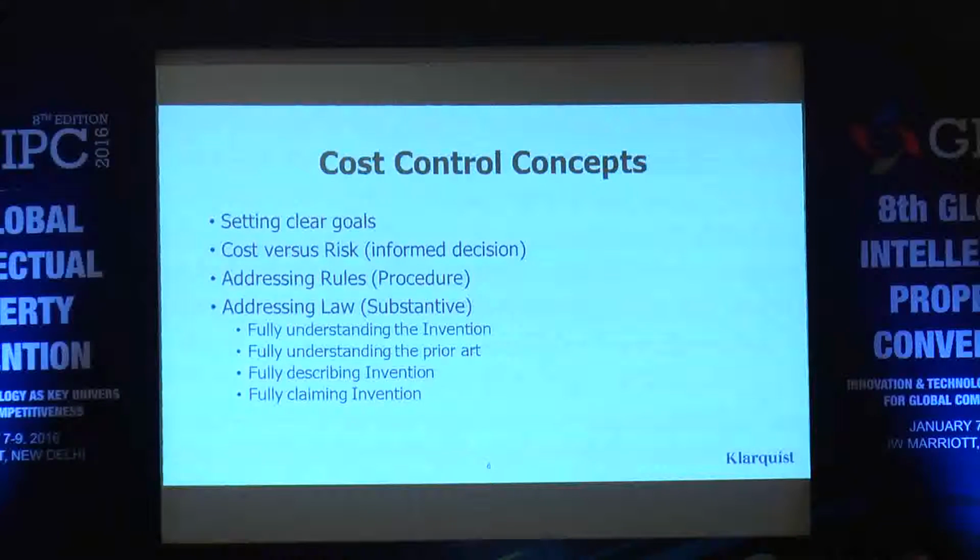Addressing the rules. Now, this is stuff that you have to do if you want to get a patent. I'm talking about patent prosecution. You have to file the application, you have to get the signed declaration or file a substitute statement. These are things that you have to do. So that's actually an area where we can reduce costs because we're doing these things repetitively.